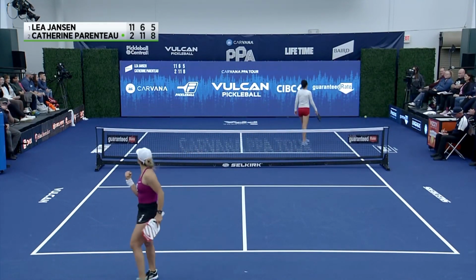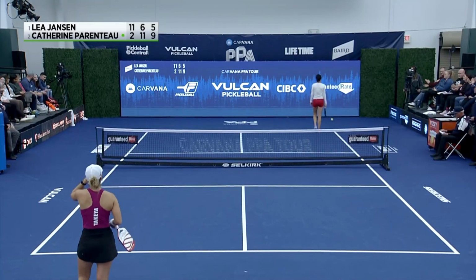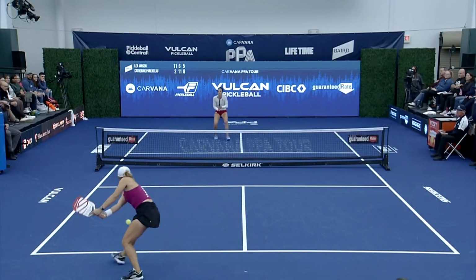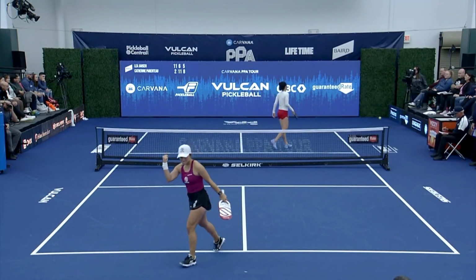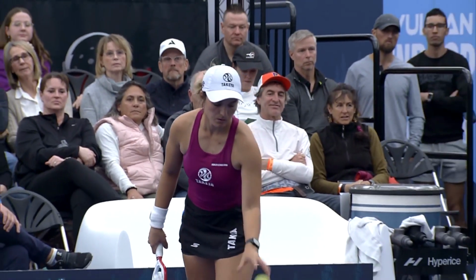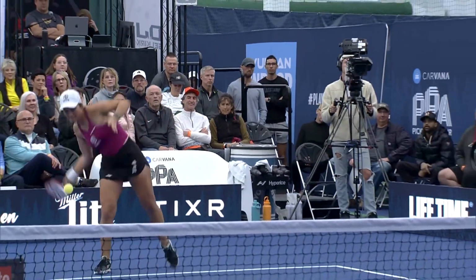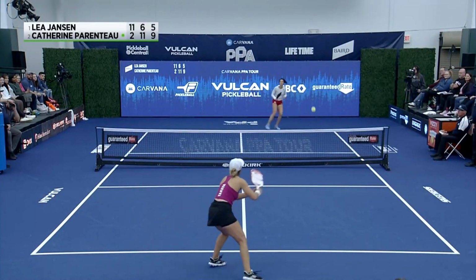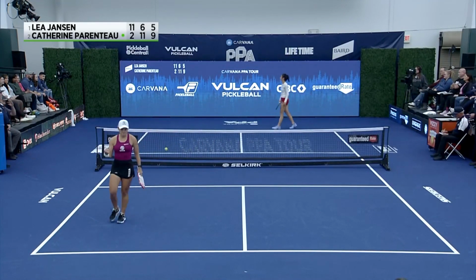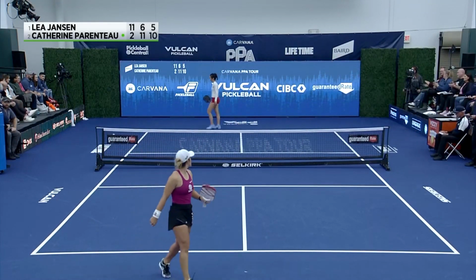Point. And again, Catherine Parenteau quick with that step to the backhand. Yeah, good contact with the return, but sometimes when you hit the ball too hard on your return, you don't get to the split step where you want to be, and then it gets past you. 9-5. 9 in a row. Point. 10 in a row. Catherine Parenteau.